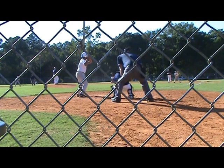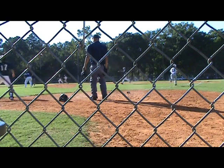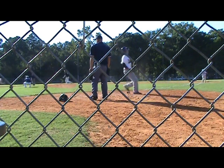Hogan comes set. Stretch. Here's a pitch. And the ball is hit up in the air. This thing has to be catchable. In comes Bellflower. Spaces it.